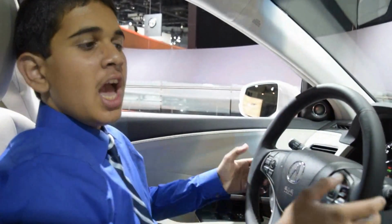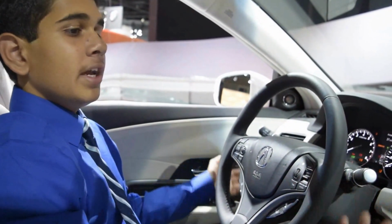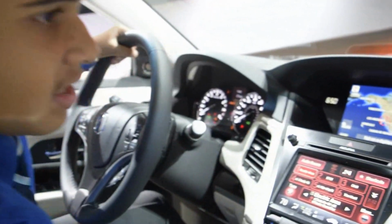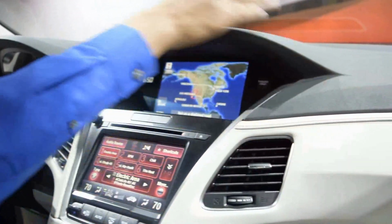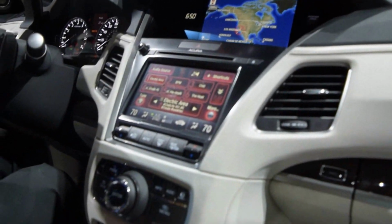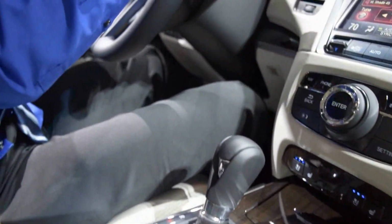This is the brand new 2016 Acura RLX. Looking at this interior, it's a very nice looking interior. You can see the dashboard has really nice leather stitching and is soft touch on the upper portion. It's all high quality, with beautiful wood grain trim, heated and cooled seats, and a leather-wrapped steering wheel. It's a very nice looking steering wheel.